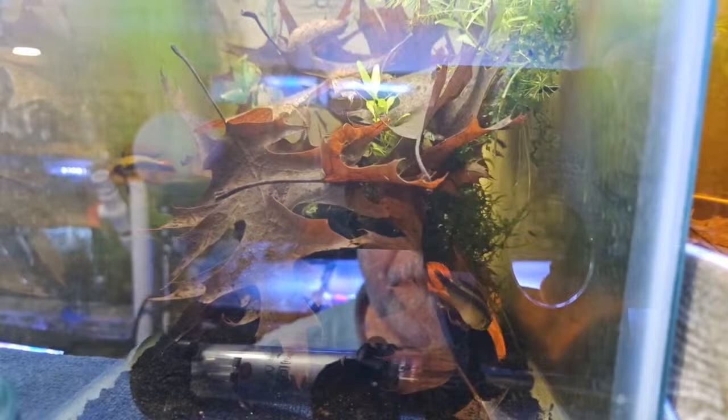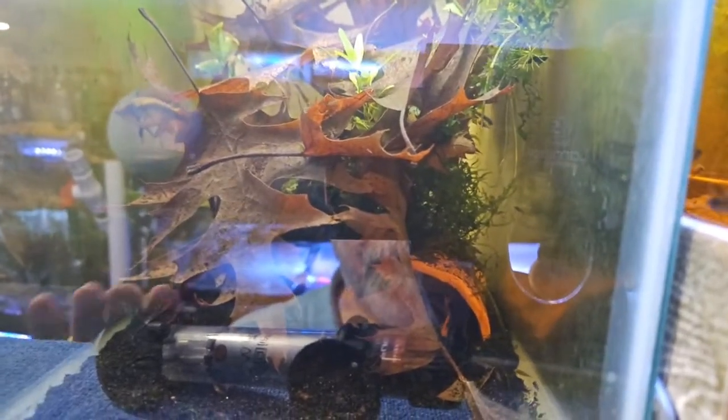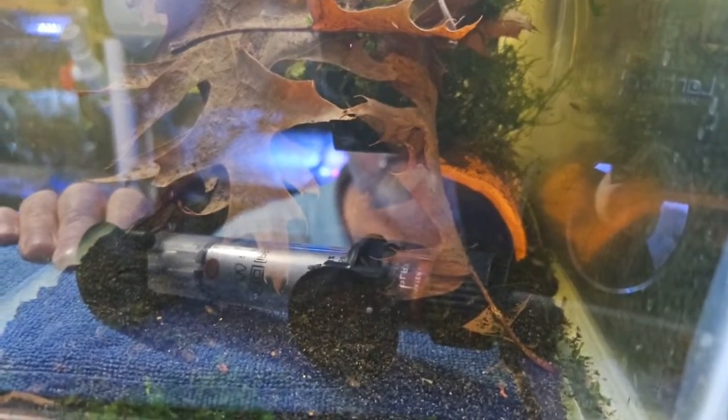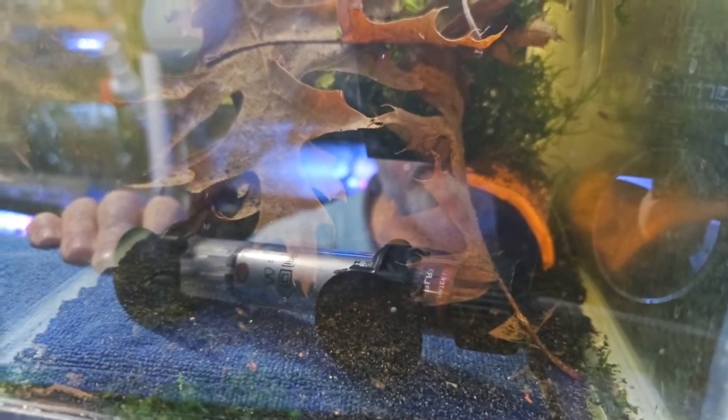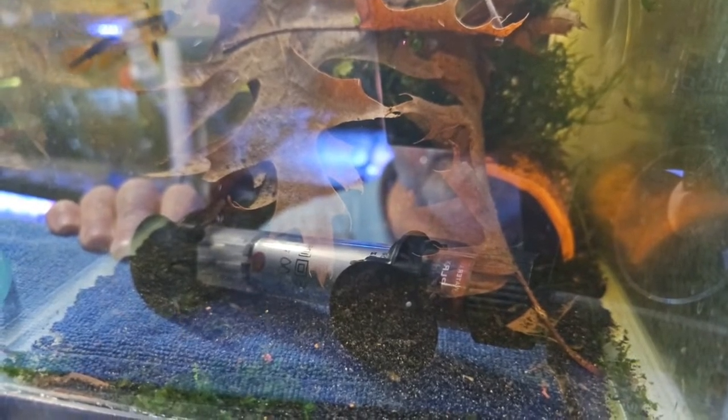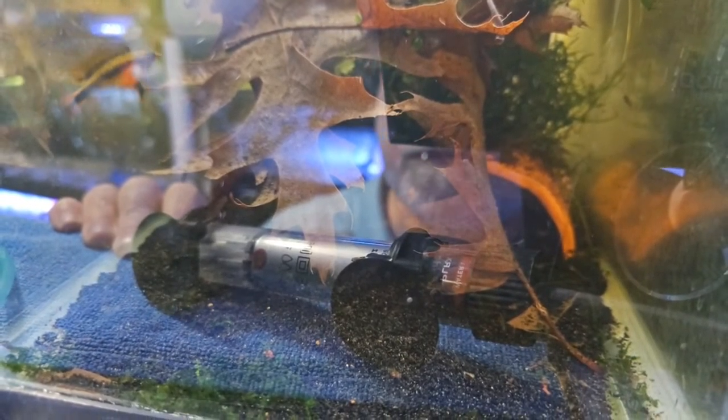Now over here, the Agassizii, the triple reds, we were looking at their fry from a month ago, but these are the newest ones. They already had a batch earlier, about a week ago. You can see them running around. And Trifasciata over here too.